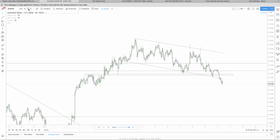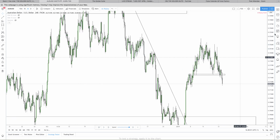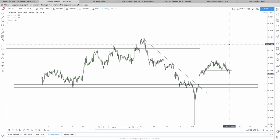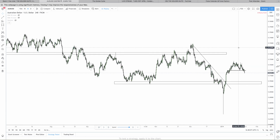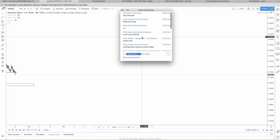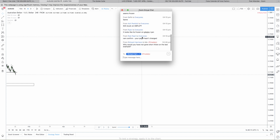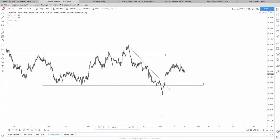Strip it back. 4-hour time frame. Let's just clean everything up. Okay, let's look at what's happened. Is this something that we missed? Is this something that we should have seen that we didn't? So let's take a look. Why would you not go short on a last example? But let's break it down. So I was reading the question out.